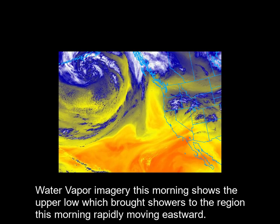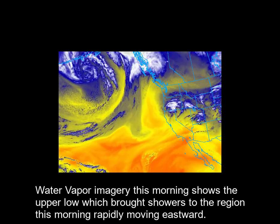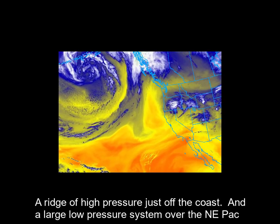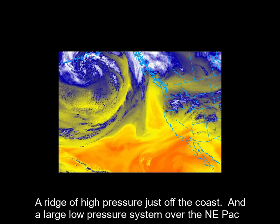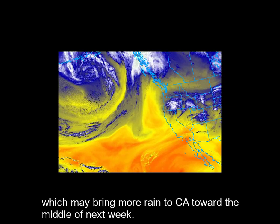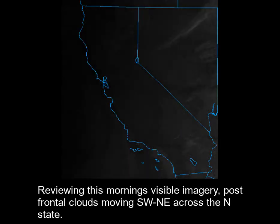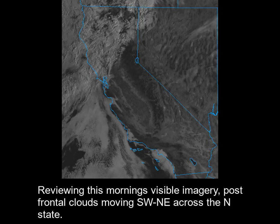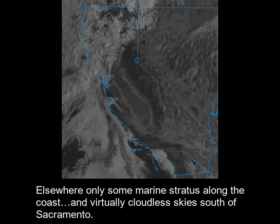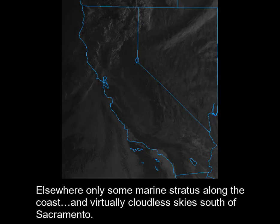Water vapor imagery this morning shows the upper low, which brought showers to the region this morning, rapidly moving eastward into Nevada, a ridge of high pressure just off the coast, and a large low-pressure system over the northeast Pacific, which may bring more rain to California toward the middle of next week. Reviewing this morning's visible imagery shows post-frontal clouds still moving southwest to northeast across the North State. Elsewhere, only some marine stratus along the coast and virtually cloudless skies south of Sacramento.